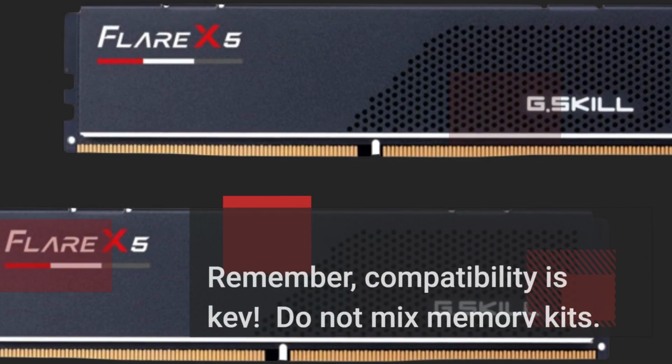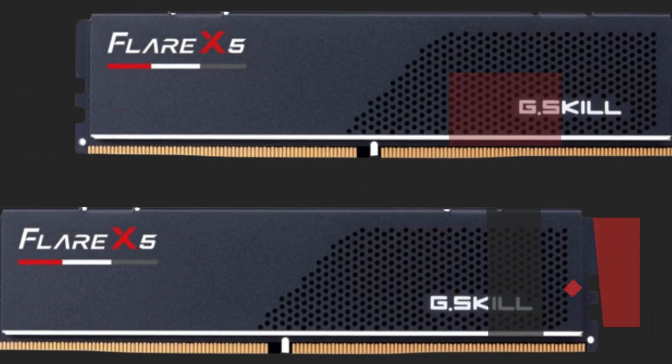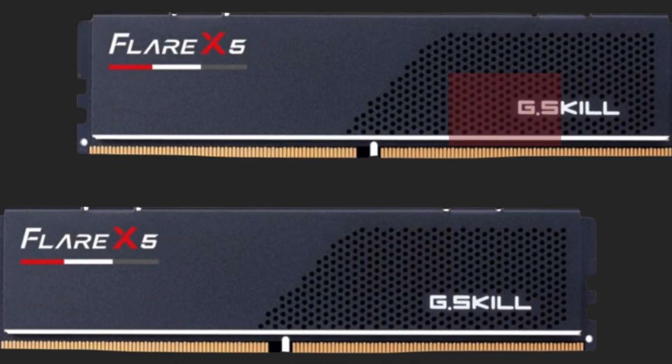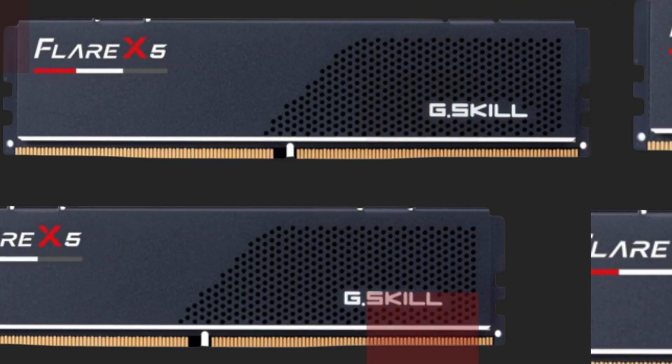Remember, compatibility is key. Do not mix memory kits. These kits are sold as matched sets, and mixing them can lead to stability issues or even system failure. So, keep it simple and stick with a single kit for optimal performance.